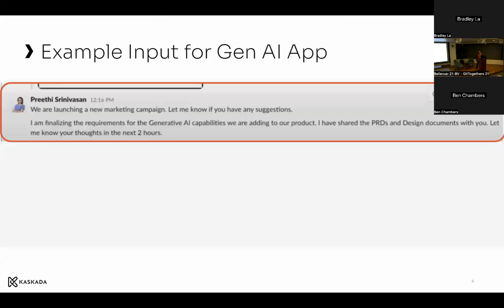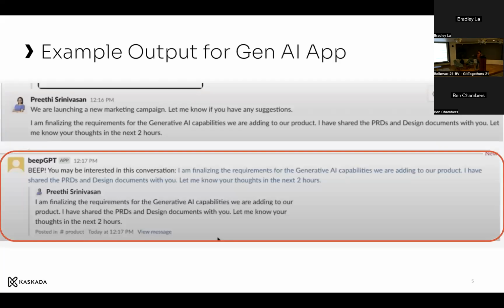As an example, this is from one of the Slack channels. Preeti, one of our PMs, said we were launching a new marketing campaign. Let me know if you have any suggestions. The Slack bot was like, hey, you might be interested in this conversation about these requirements for the Gen AI capabilities. Obviously, I'm an engineer working on that team, so I probably was interested in those requirements. But I'm not going to talk about the app. We're not in the business of selling those apps. I'm going to talk about how we built it, because that's what I think we're all here to explore.